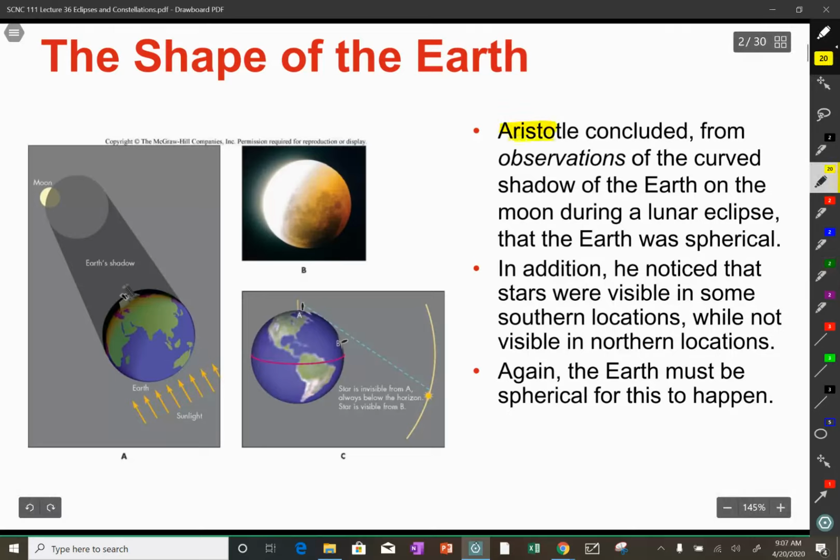Aristotle concluded from observations of the curved shadow of the Earth on the moon during an eclipse. When you have a lunar eclipse, you see a curved shadow go across the moon. And he said that must mean that the Earth is a circle. Now it doesn't have to be a sphere, it has to be circular in shape, right? With the sun on one side and the moon on the other. But of course, how do you have a circle with the sun on one side and the moon on the other when we see the sun in the sky? You put that together and it really has to be a sphere.